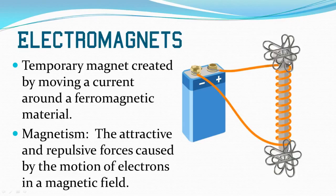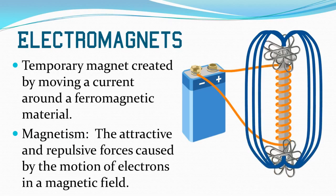Just like a regular magnet, the north and south poles are going to be the strongest. Just like a permanent magnet, this creates magnetic fields. Electrons travel from the north to the south. Now I know that that end up top is the north because I know the flow of my electrons.